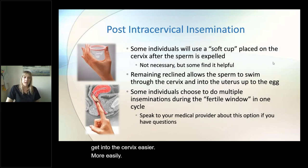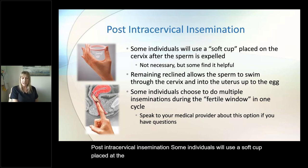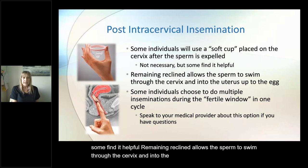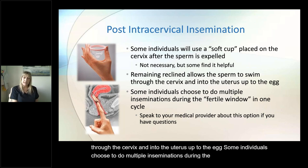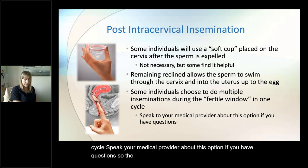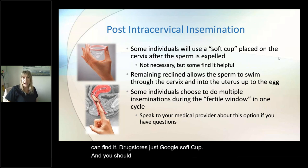Post intracervical insemination, some individuals will use a soft cup placed at the cervix after the sperm is expelled. It's not necessary, but some find it helpful. Remaining reclined allows the sperm to swim through the cervix and into the uterus up to the egg. Some individuals choose to do multiple inseminations during the fertile window in one cycle. Speak to your medical provider about this option if you have questions. So the soft cup, you can find online, you can find it at drugstores, just Google soft cup, and you should be able to purchase that pretty easily.